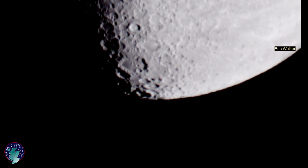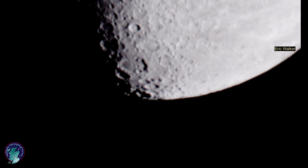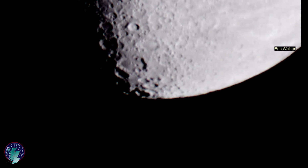Right, just adjacent to Clavius there is what appears to be an enormous pear-shaped shadow. So if you try and extrapolate the shape of the object that's making that shadow, it's not circular by any means, is it? No, it's not at all.